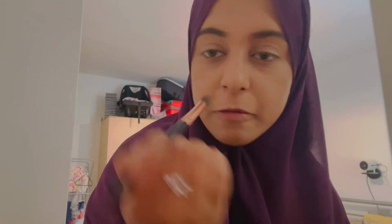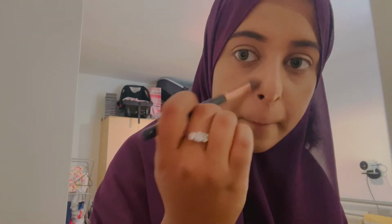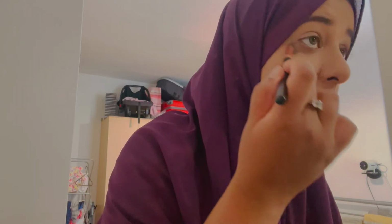So I don't do this with a hijab on when I'm actually getting ready, but it's so hard with a hijab on. But yeah, I'm also going to put a little bit of that same powder around my nose, because that area tends to crease a lot. Just under my eyes, on my eyelids.